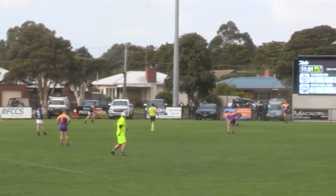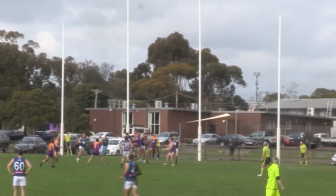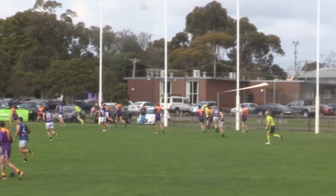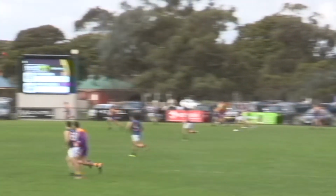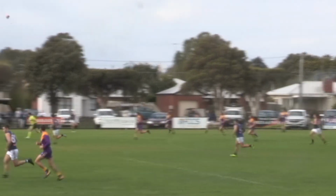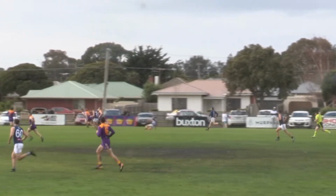Ramos comes in, right foot kick at goal, won't make the distance. Wiseman in front, ball from behind, hits the ground, goes back to Bowles in the goal square, handballs to the pocket. Westwood goes over the top, out wide. Mark taken out there. Jacker running player Gardner gets the handball and goes over centre wing. McLeod's the only target out there. He's up, but he doesn't take the mark at ground level.